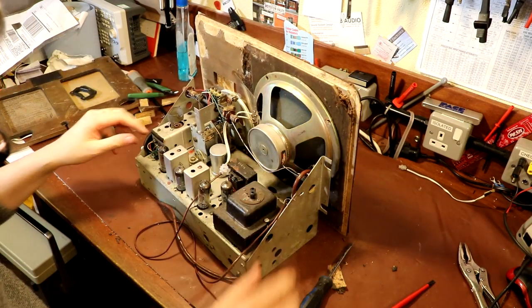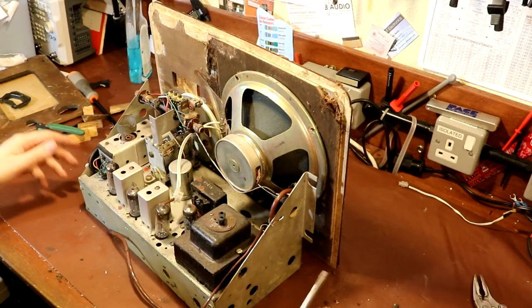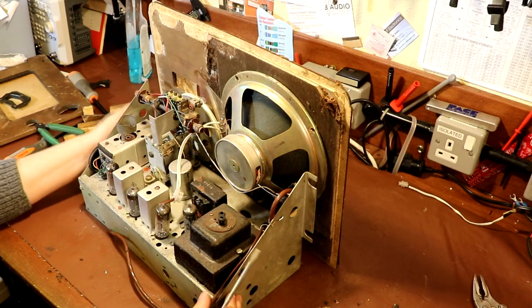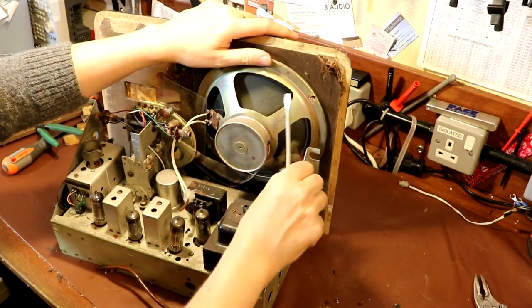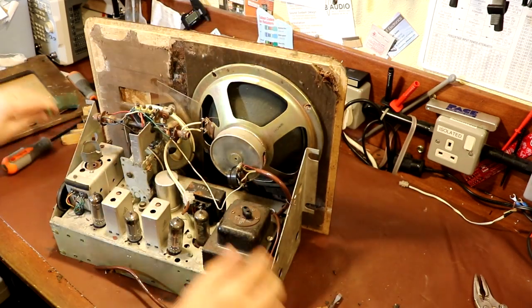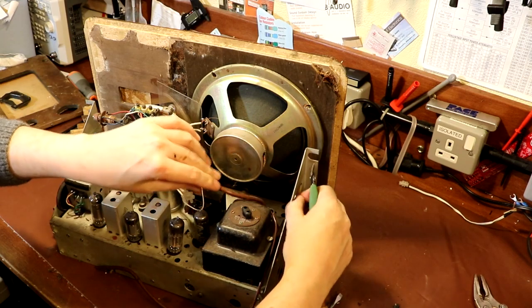I think I'm going to need a tetanus jab after working on this thing, to be quite honest. It is quite a heavy, substantial speaker, so in theory we might get some good sound reproduction out of this thing if we can actually get it powered up. Let's just cut our magic eye valve holder out of the way.